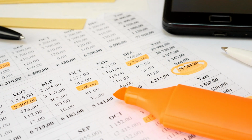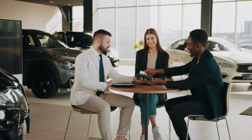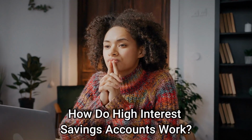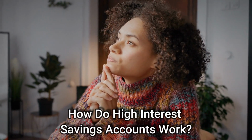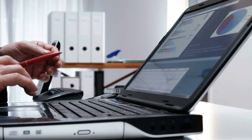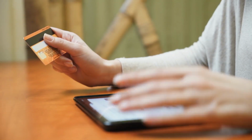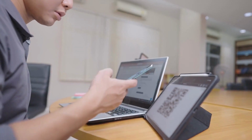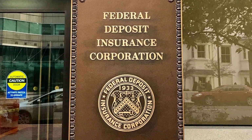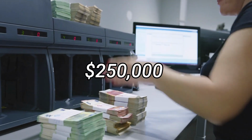High-interest savings accounts are optimal for short-term goals like a car, down payment, emergency fund, and vacations. But how do high-interest savings accounts work? Well, high-interest savings accounts are similar to other savings accounts because they offer access to your money, regular deposits, safety, and transaction limits. You can transfer money from your high-interest savings account to other linked bank accounts. The FDIC ensures banks protect up to $250,000 of your money.